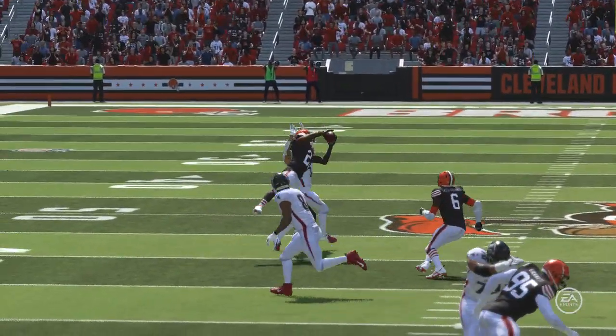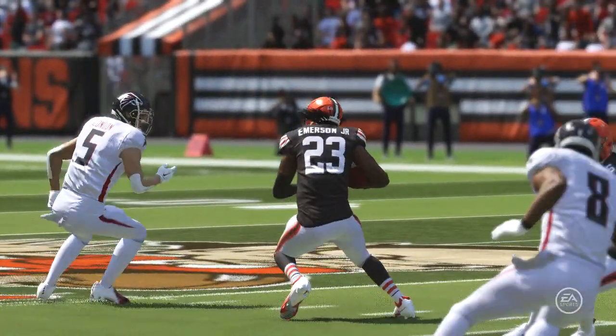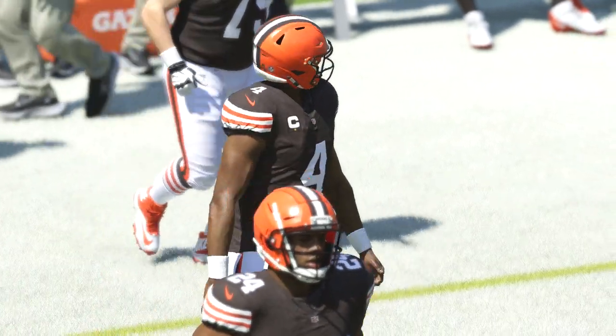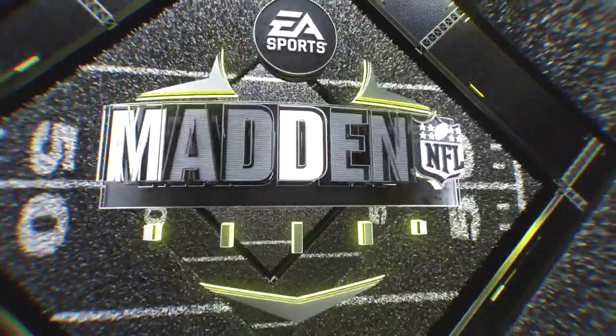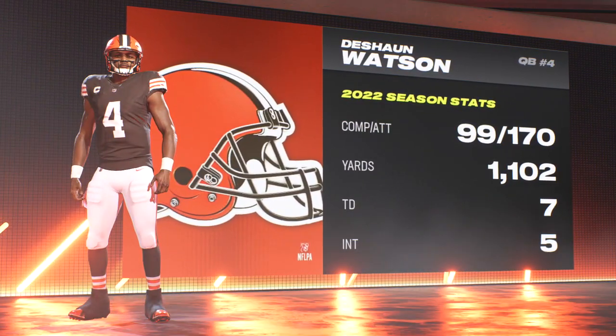Absolutely perfect start for this defense. They take the ball away on the opening possession. They know that their offense will get the ball to start the second half. They line them up in field goal position, and to me, they got a chance for a touchdown right here out of the gate. So here are the Browns now with great starting field position.